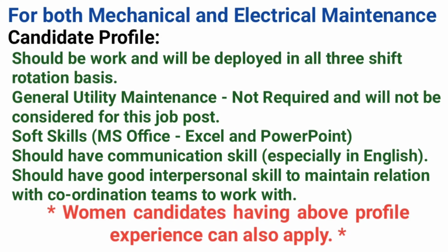For both mechanical and electrical maintenance, they have mentioned the candidate profile. In that, the candidate should work in all three shifts and rotation basis. General utility maintenance is not required and will not be considered for this job. The candidate should have good communication in English, interpersonal skills for coordinating teams, soft skills in MS Office, Excel and PowerPoint. The women candidates having the above candidate profile experience can also apply for this job.